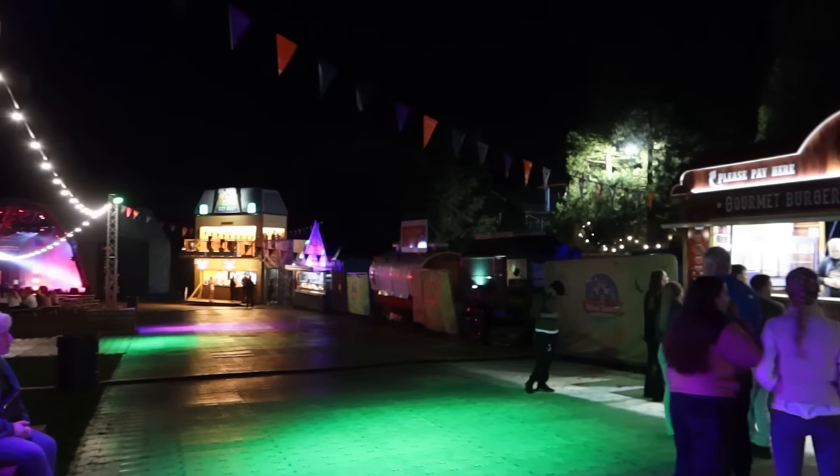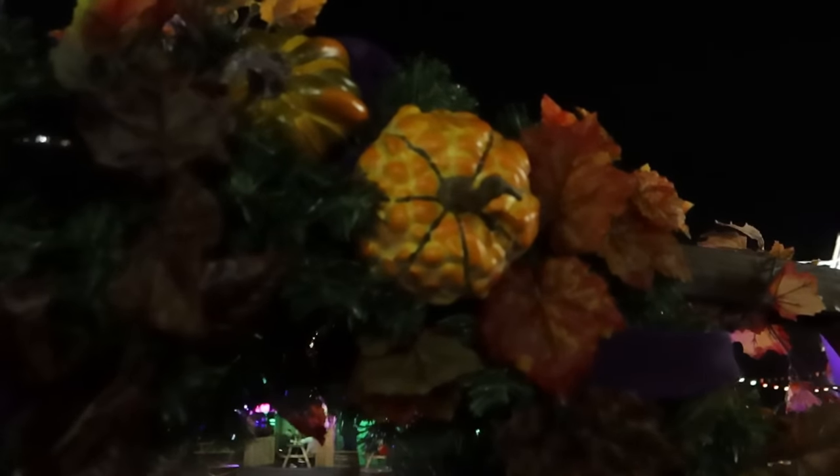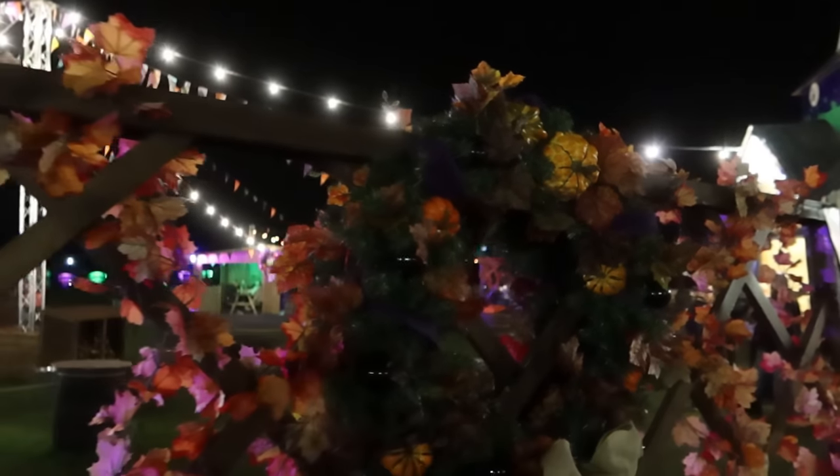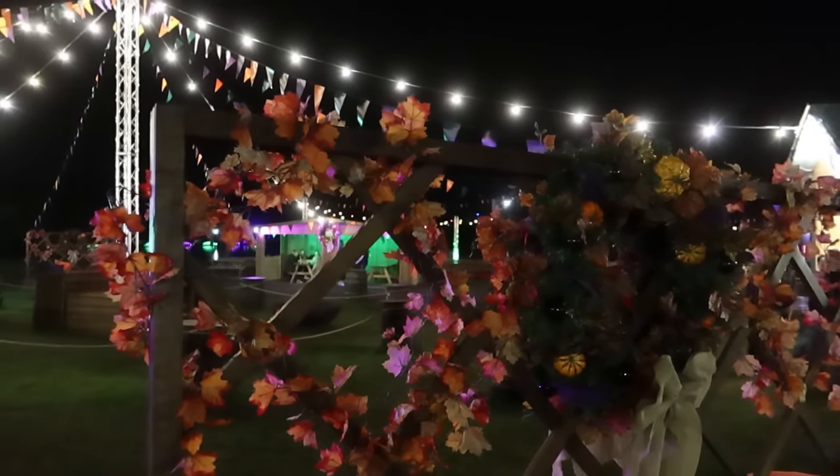Lots of variety. They've got some more photo opportunities, like some cushions to sit on, and all this autumnal kind of look. And the wreaths with the pumpkins in, which is very nice. I do like this setup and all the fire pits down here too. So it's a nice area to chill and watch the entertainment.